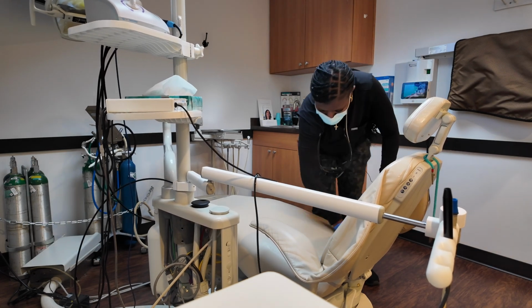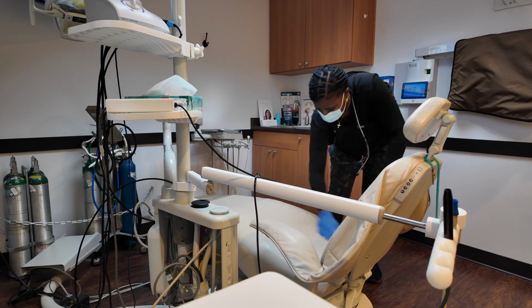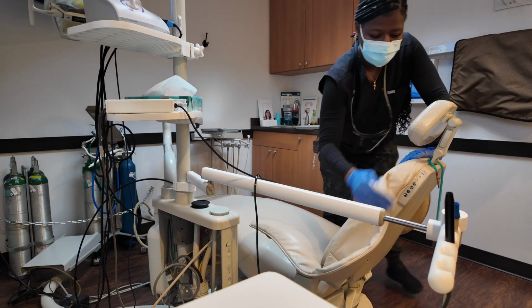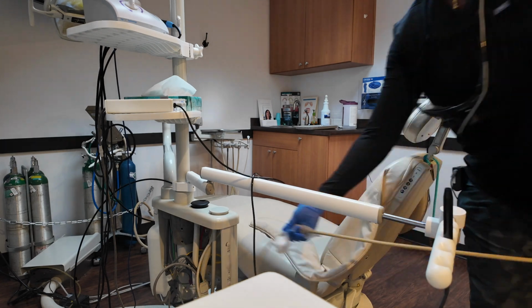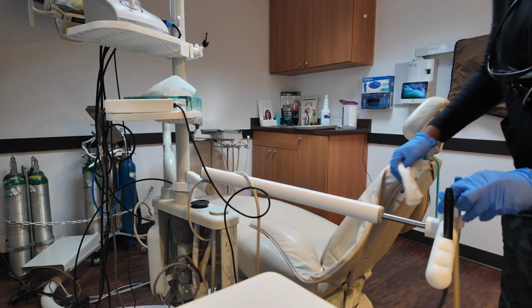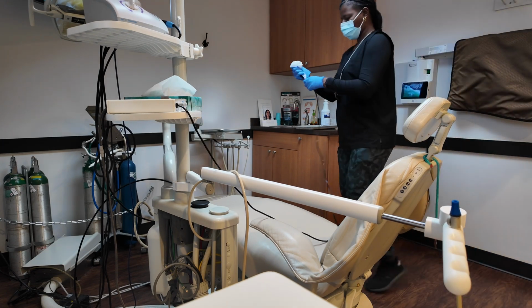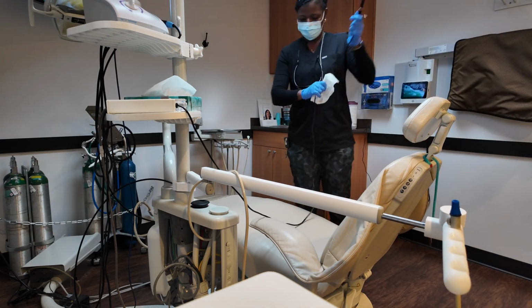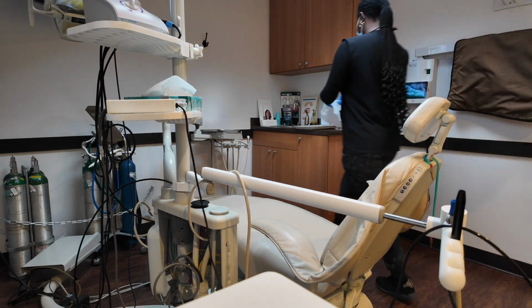This is something that is very important in between patients. You don't want to leave any splatter behind, any blood, any toothpaste, or anything like that, and you want to make sure that the environment is completely disinfected before you go and you grab another patient. So my chair is a little bit up in the air because this was my last patient, and so I am just going to be cleaning everything, making sure that everything is all set and clean before I end my day.